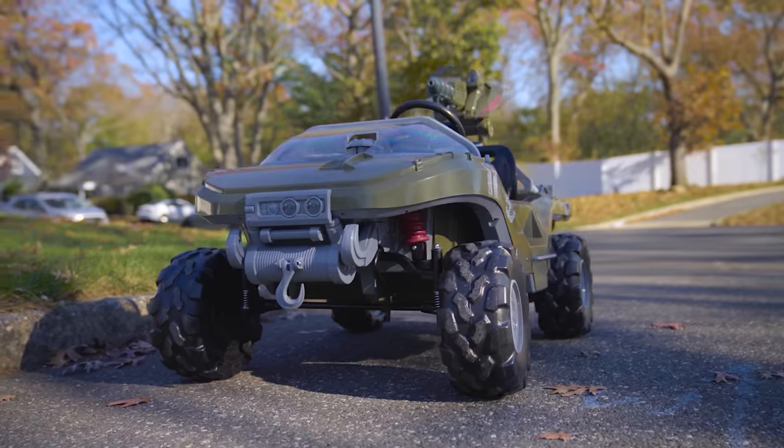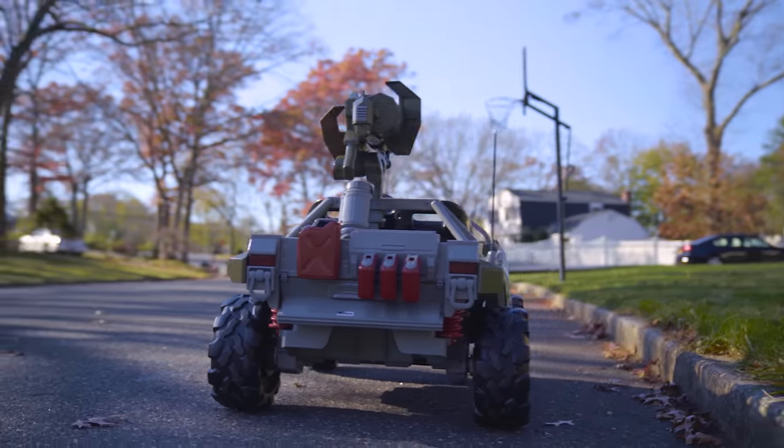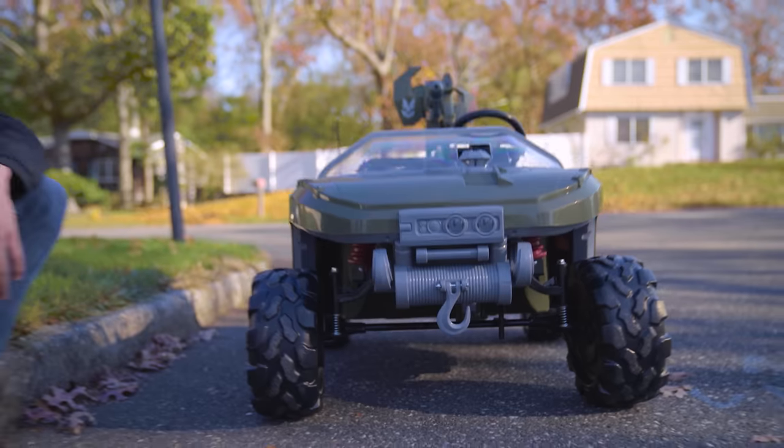Now, the key thing with this project is once we're done, I still want this Warthog to look like it almost came right out of the box. Same size and everything, except it can go really, really fast.